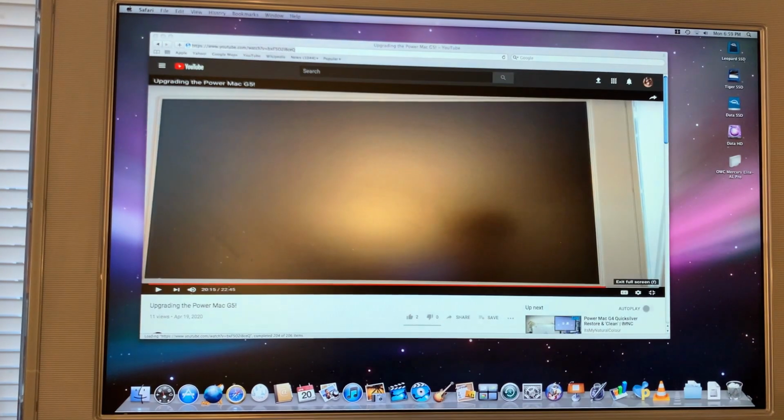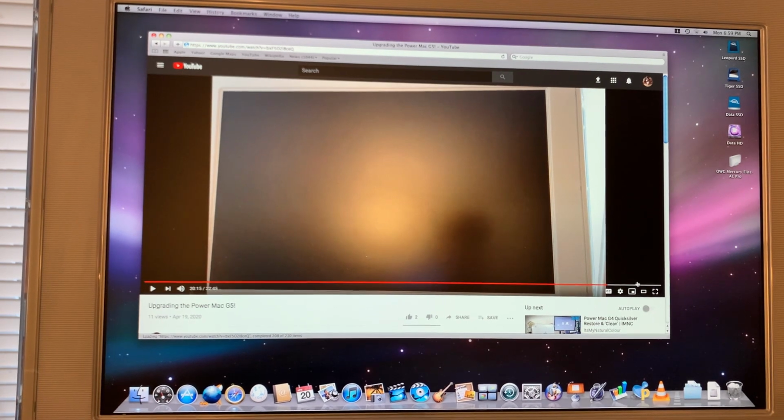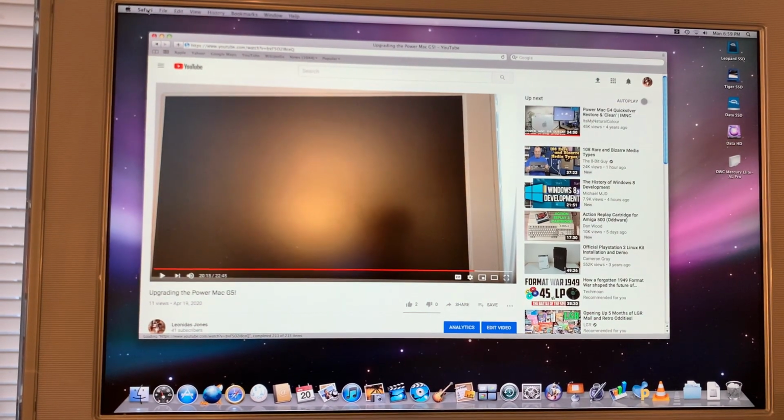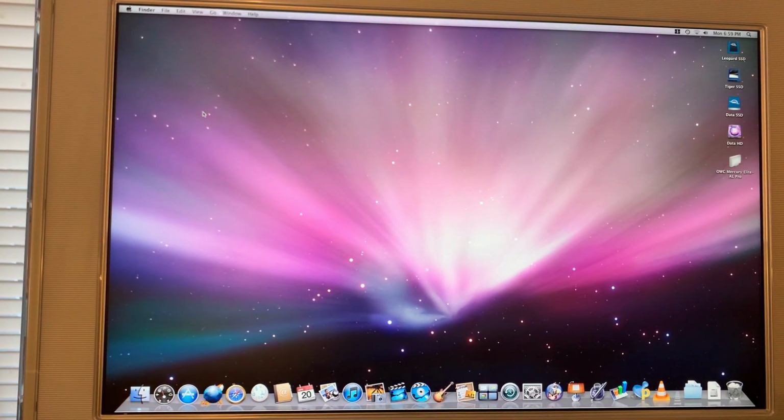Alright, so I think we can get out of this now. Go back to the default view and we can just close out of WebKit. Alright, so clearly this has been a very, very successful upgrade on both counts.